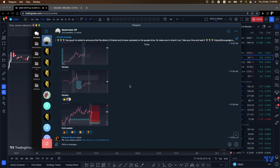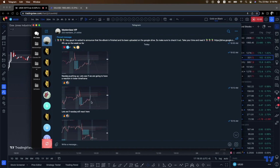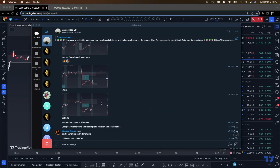And this is Nasdaq, the first setup I sent. You see, it went directly, it went clean to the upside. This is the US 30 setup. You see in the actual, I was using the Fibonacci from the top to the bottom right here, golden zone basically, but I did not enter.